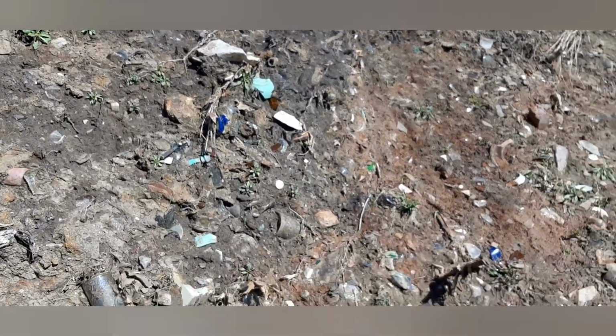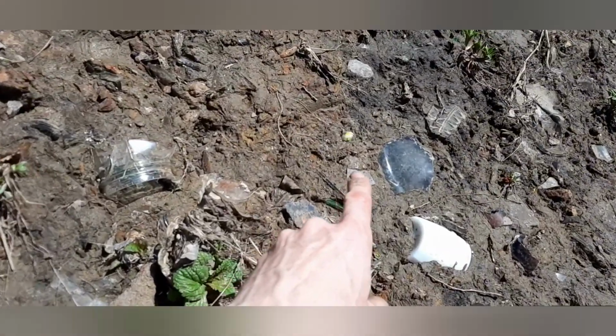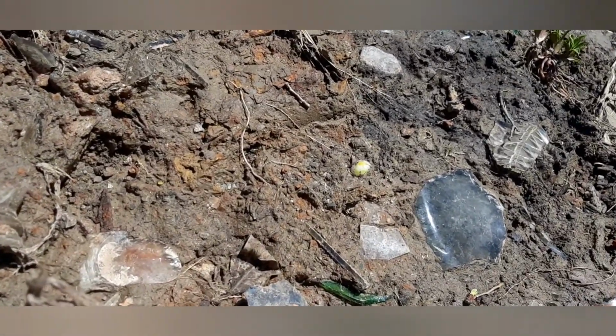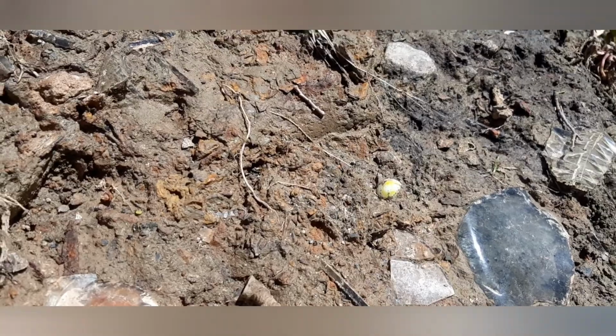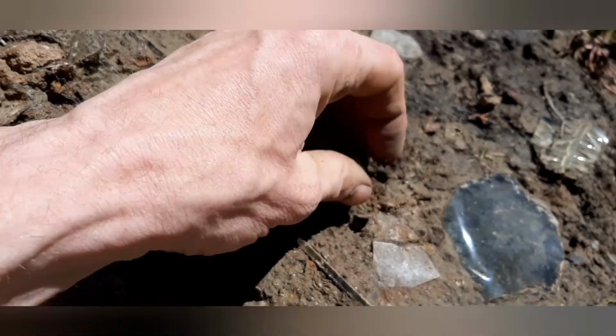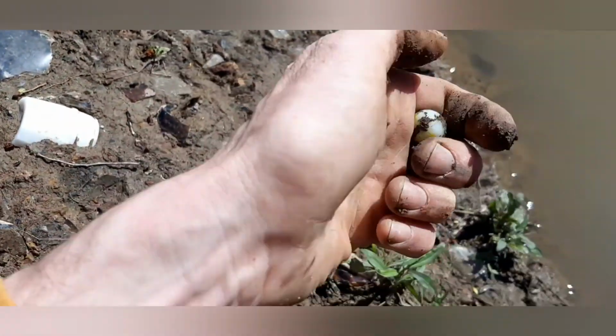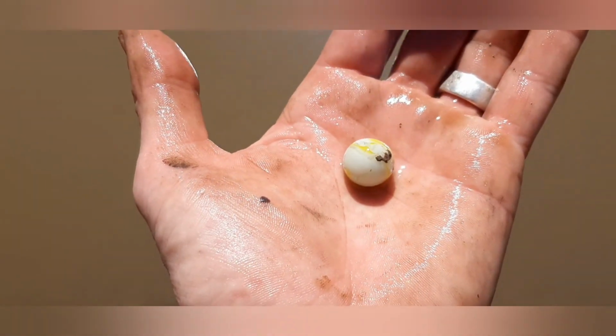So I think I spotted another marble right there. Yeah. Yellow. Oh, that one's cool looking. Wash it off real quick. Yeah.